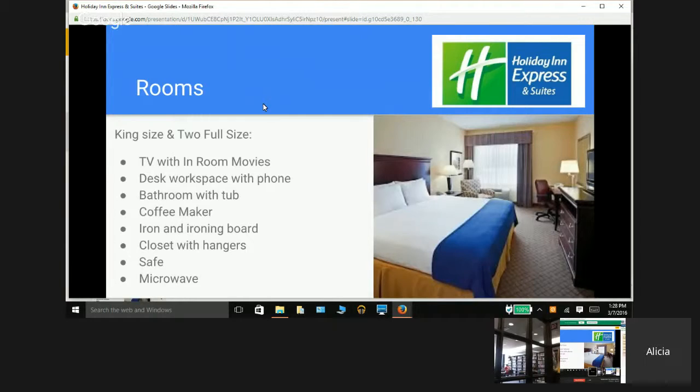Our two main rooms that we sell most of the time are our king-size rooms and our full-size rooms. So obviously, in a king-size room, you get the nice big king-size bed. And then we have, you'll see on the next slide, rooms with two full-size beds. And our beds are really comfy. I have to say, we've had a couple snow days where I was able to stay over there so I could make sure I got my shift. And they're very, very comfortable bedding.